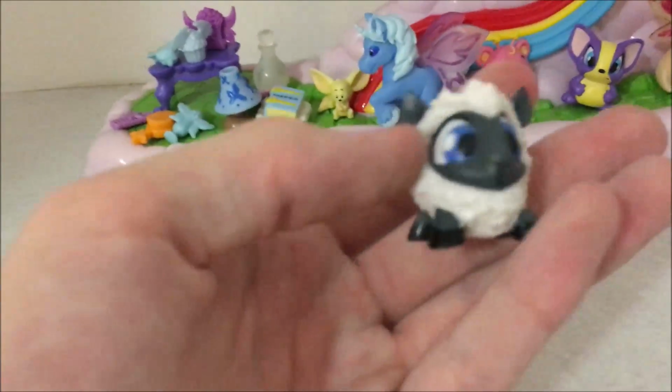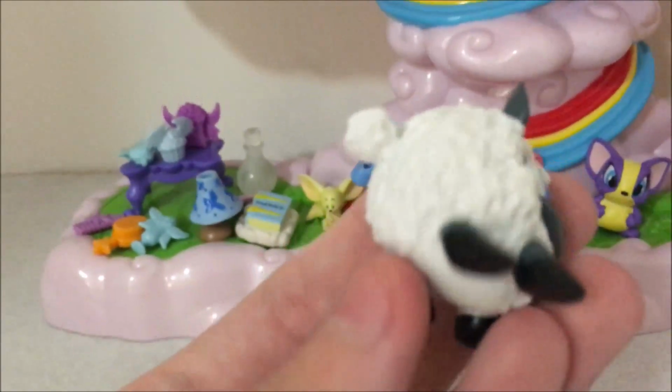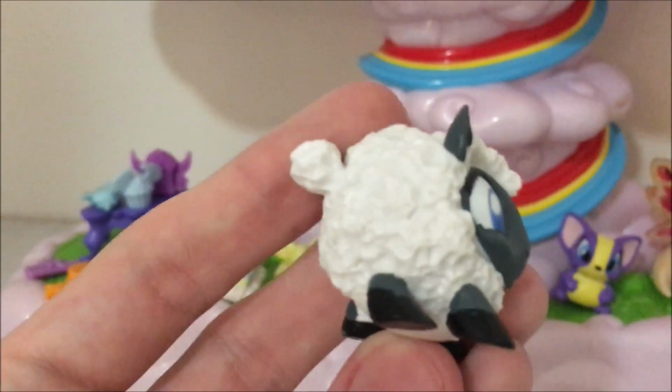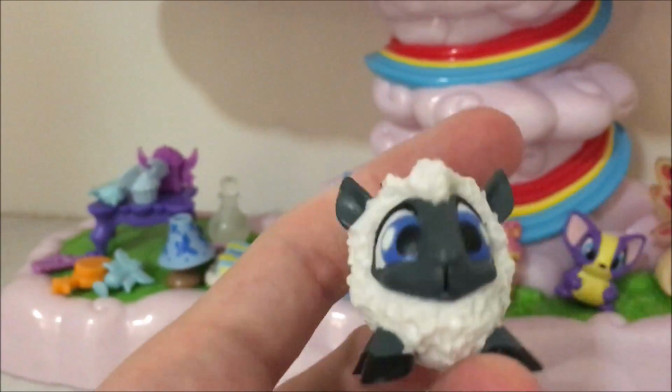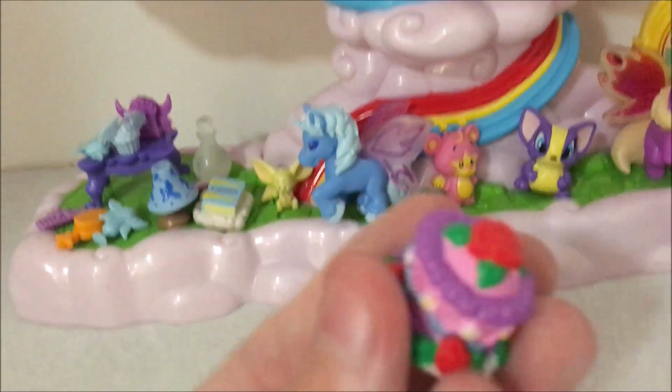Then we got the Baba. This is actually probably the most detailed figure on here, which is sort of interesting. The paint on it is almost pristine, and then the wool is actually so textured for some reason, which is kind of unnecessary, but very cool, very nicely done. Little sheep. Then we have this cake here.